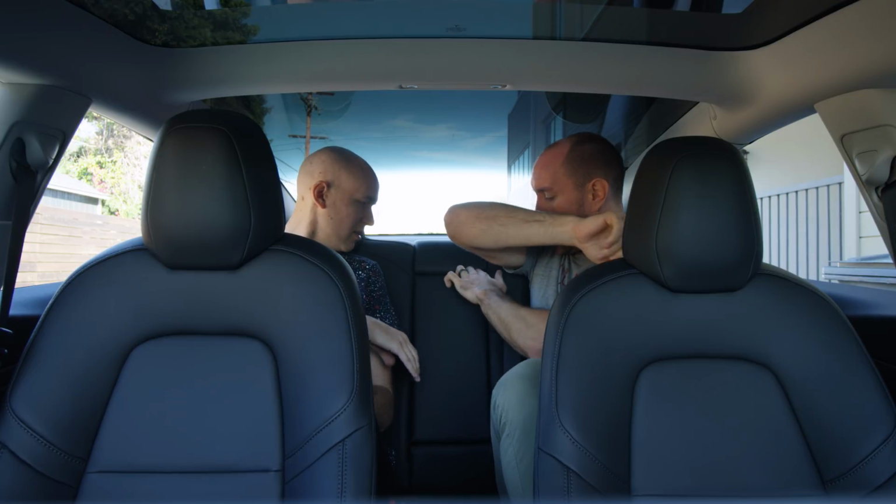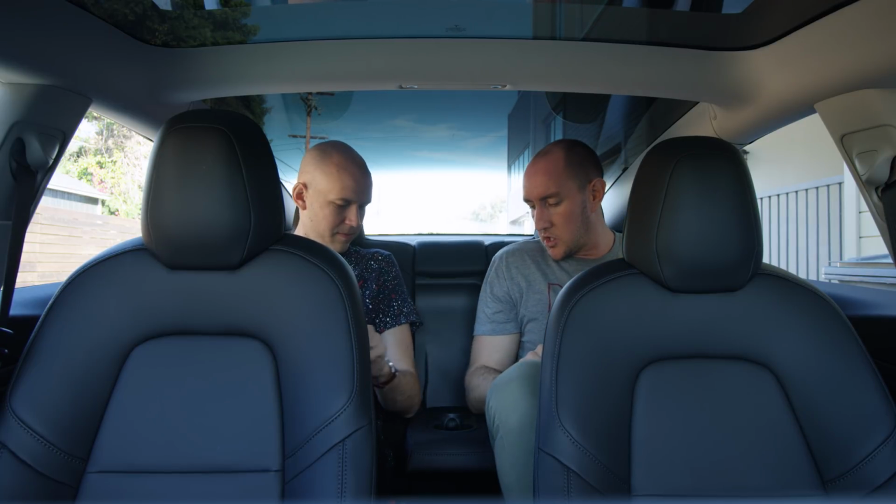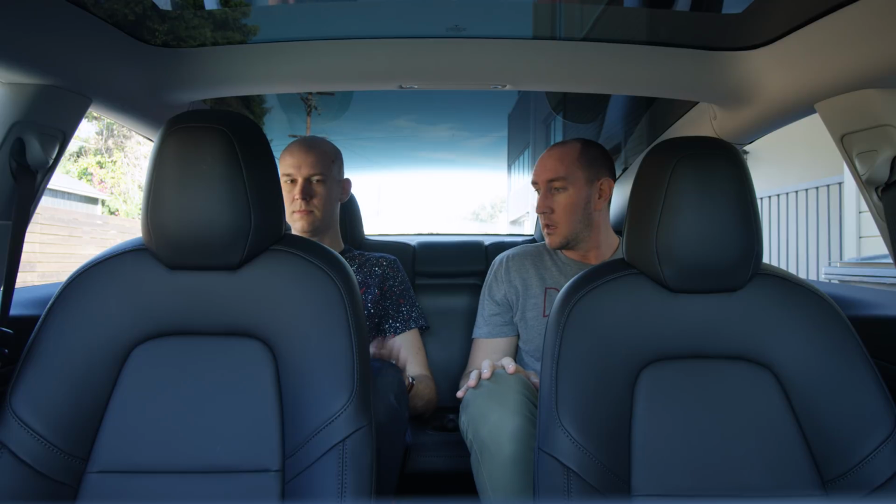But again, our knees aren't touching here. Mine is touching the side. A person probably wouldn't fit here very well. No, a person would not fit in the middle. If we wanted to share this armrest, we absolutely could. So I would say I could ride comfortably back here.